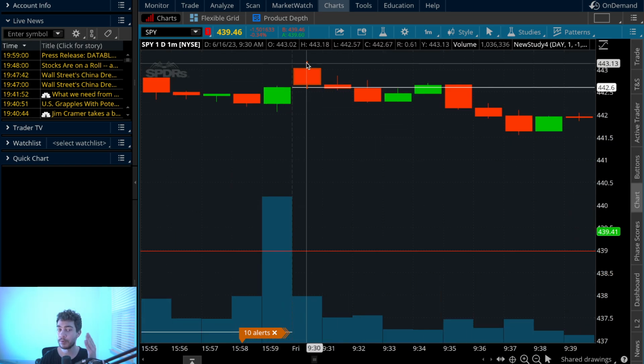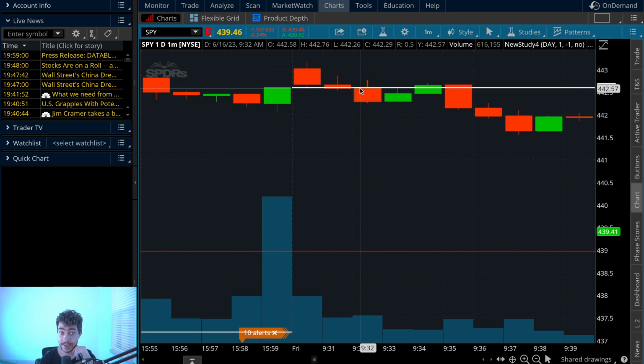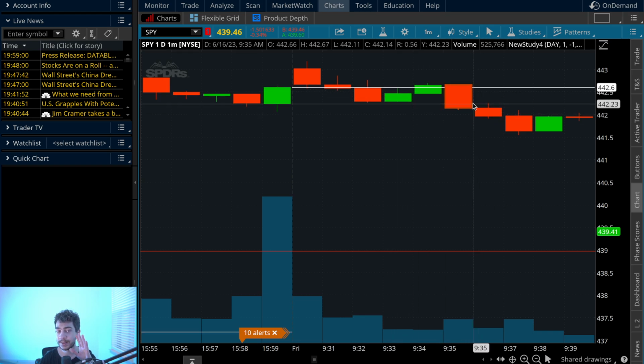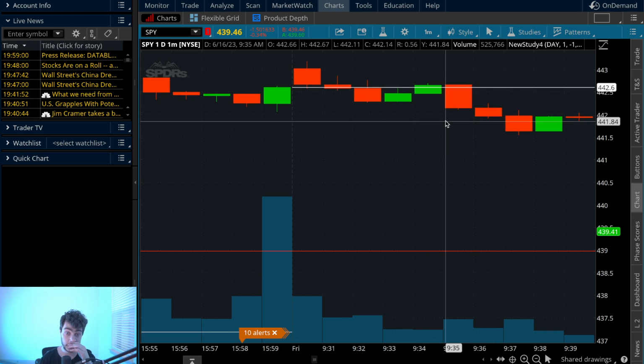SPY gapped up. It rejected the pre-market highs towards yesterday's highs. It formed lower highs at the previous closing price. It cracked under the previous closing price. Lower highs went under. These are all great confirmations to play puts into.